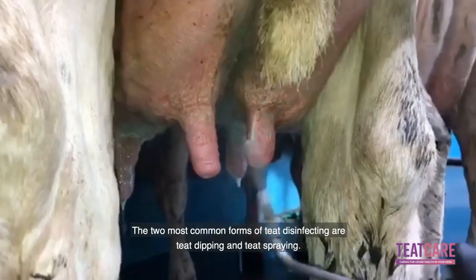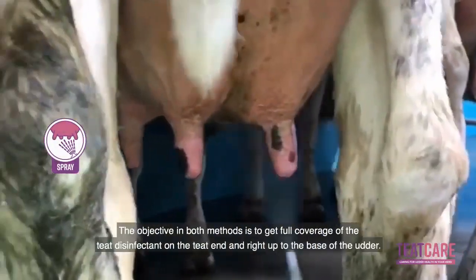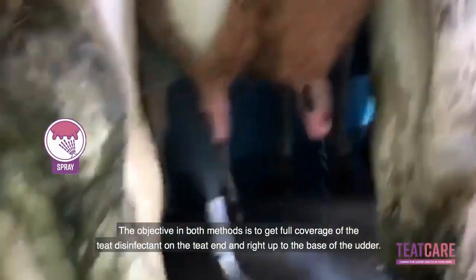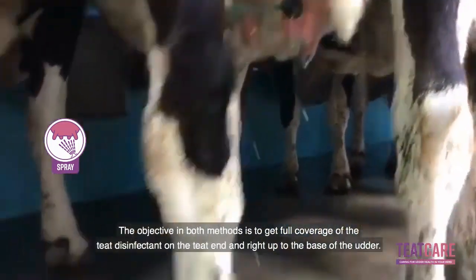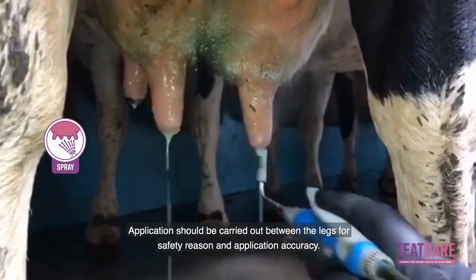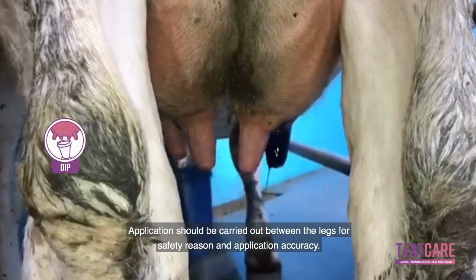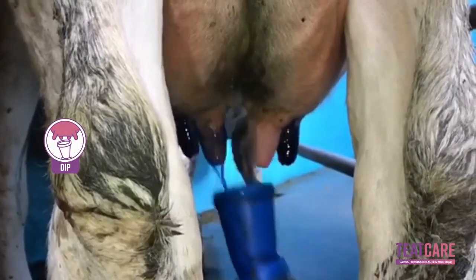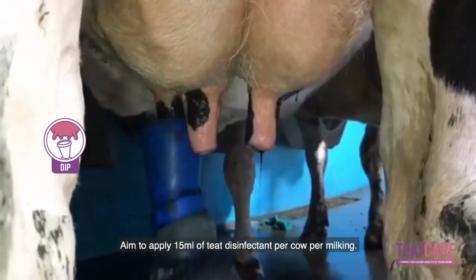The two most common forms of teat disinfecting are teat dipping and teat spraying. The objective in both methods is to get full coverage of the teat disinfectant on the teat end and right up to the base of the udder. Application should be carried out between the legs for safety reasons and application accuracy. Aim to apply 15 ml of teat disinfectant per cow per milking.